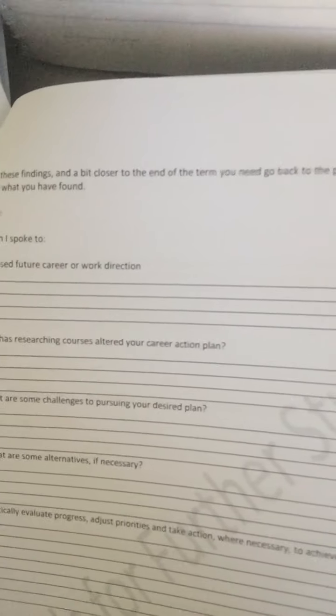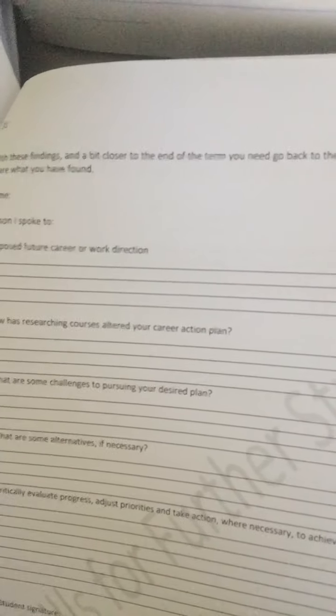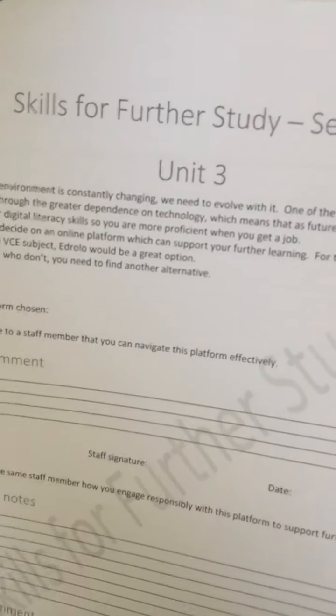Now, once you've done this, you can go back to Donna or whoever it is and share with them what you found. So that is there. And then you can adjust your career action plan that you've made with Donna if necessary. From there, you now need to look at page 32.